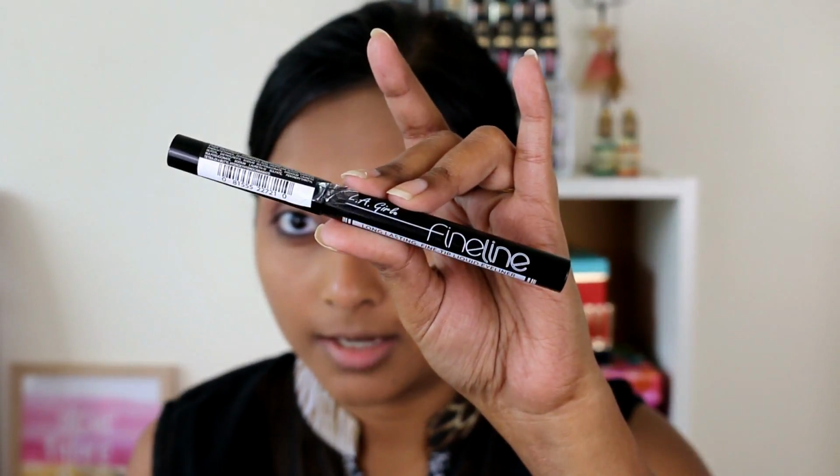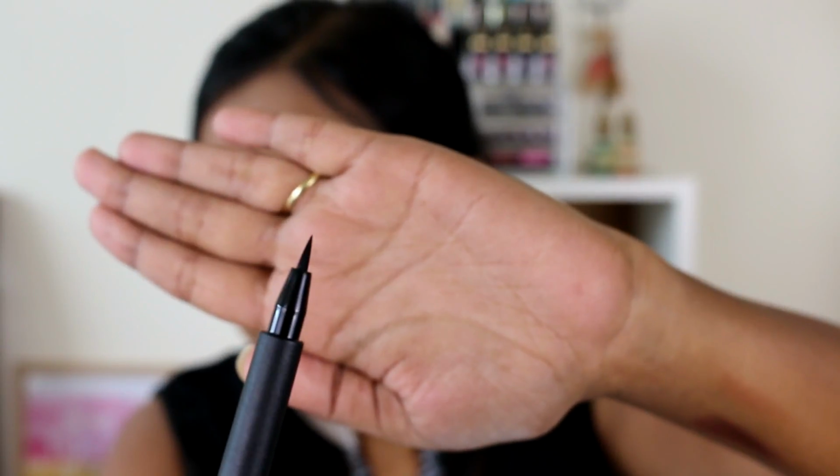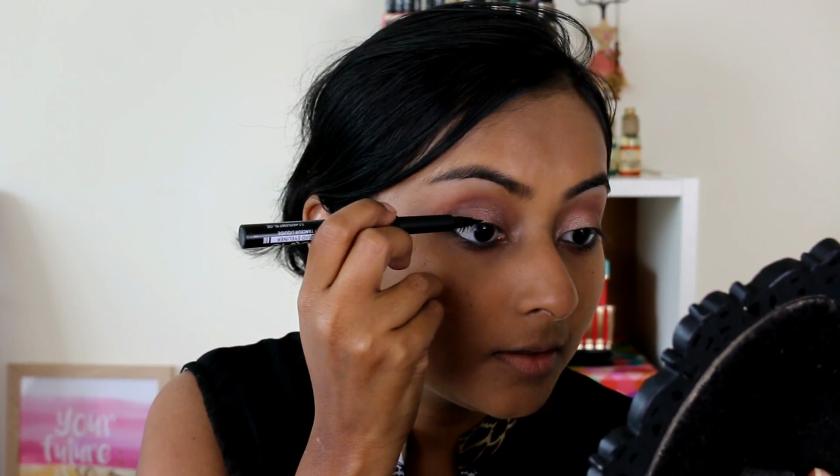Then I have my fine line long lasting fine tip liquid eyeliner, and I got the shade black. It's a very fine pointy tip. I'm going to line my upper lash line with this. Wow, so good.